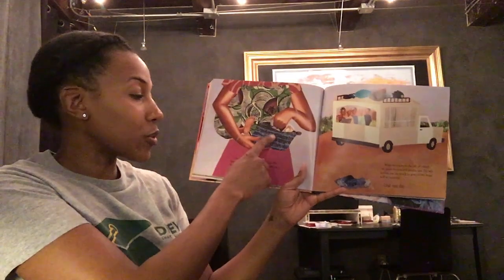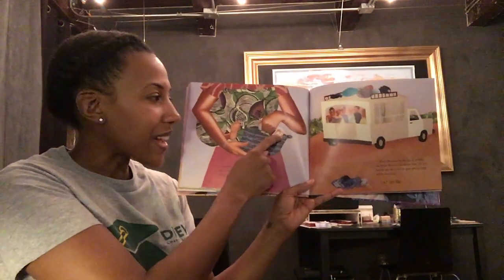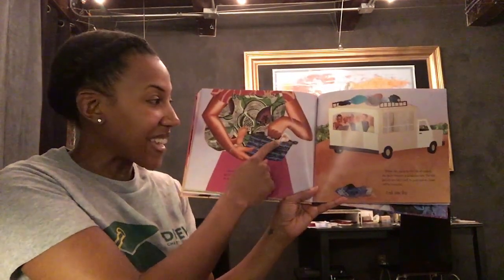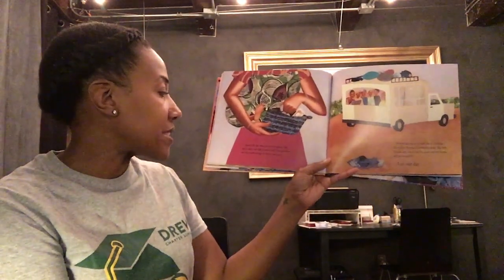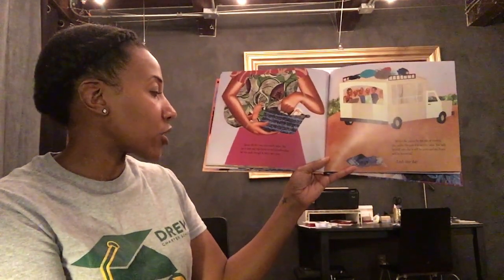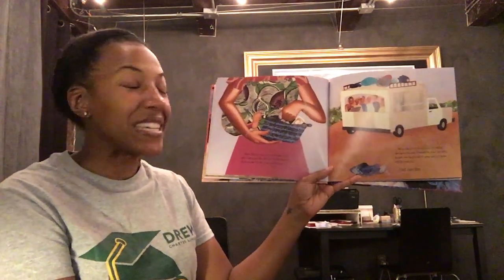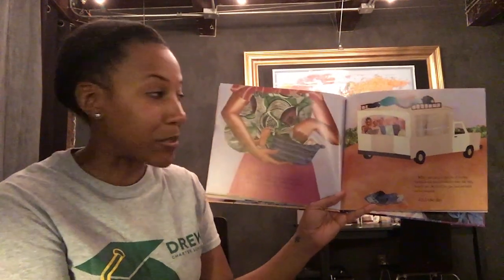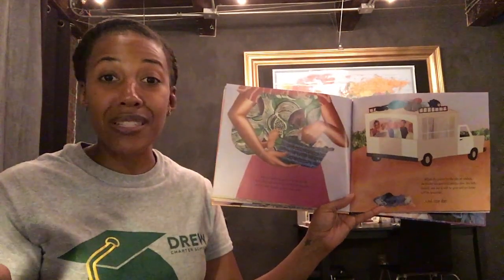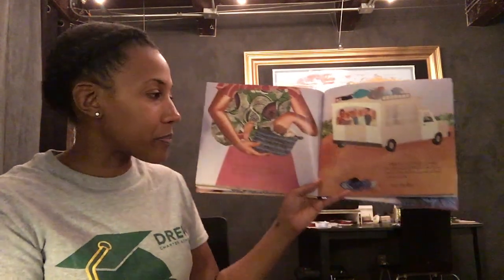Isatou fills her own purse with dalasi. That is another word for money. And look at all the money she's made by selling these purses. She zips it shut and rides home to tell her grandmother she has made enough money to buy a new goat. Oh, I'm sure her grandmother is going to be elated because some of her goats didn't survive because they ate those plastic bags. So Isatou is helping fix that problem.